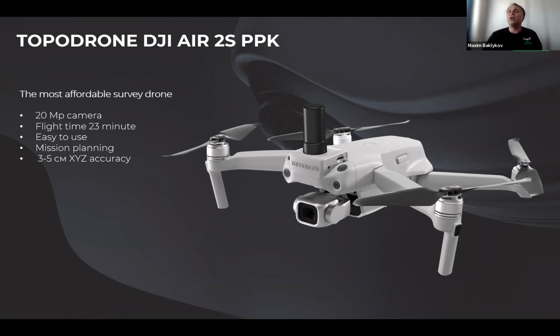And of course, it has very good mission planning software. Right now we are using DroneLink for mission planning for DJI Air 2S or Mavic Mini, because this year DJI has released new capabilities inside the DJI SDK, and it is possible to use a waypoints mission to plan your mission.